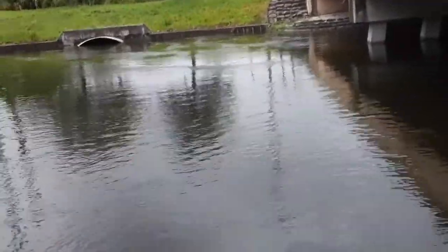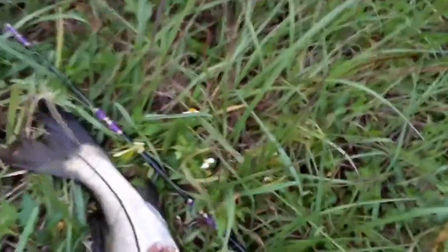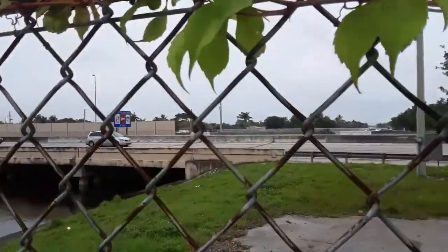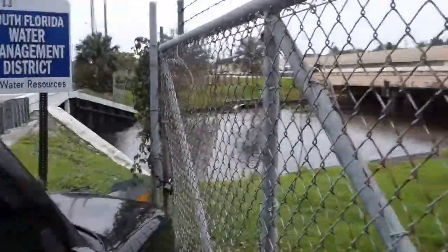We just got rolled on. Three slots, three and counting. All right, y'all, welcome to the final spot. Right there is the Florida Turnpike. We're gonna be fishing these bridges right here. Y'all stay tuned.